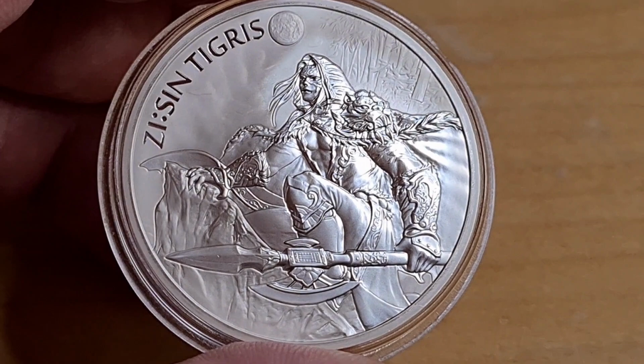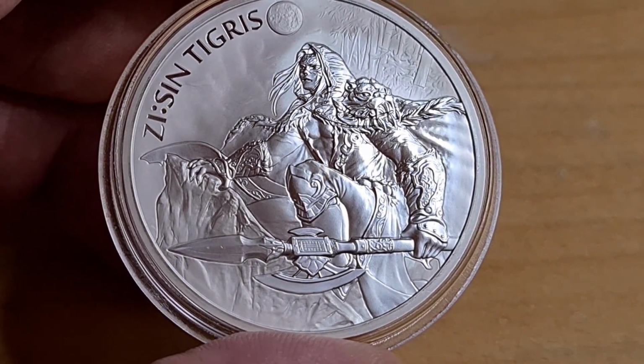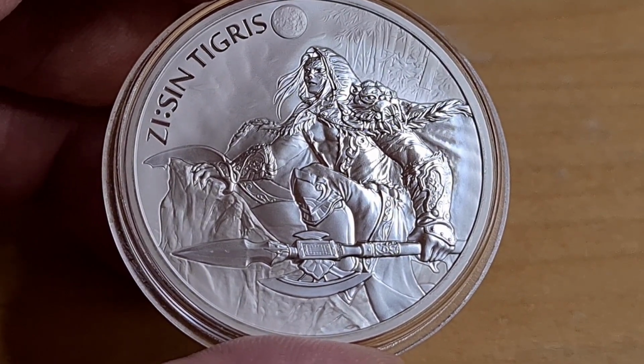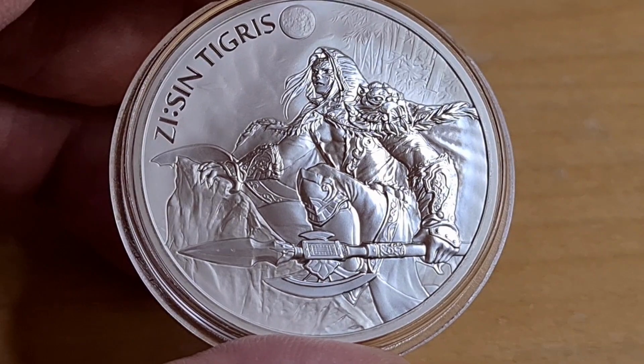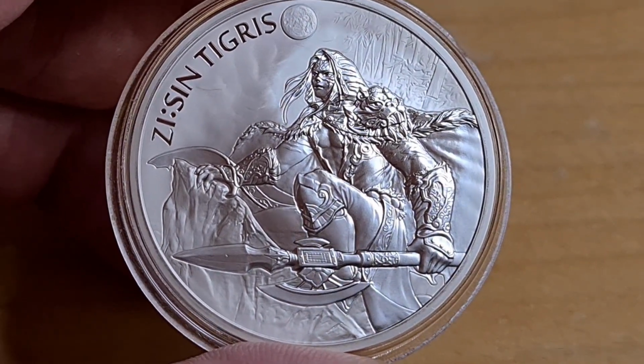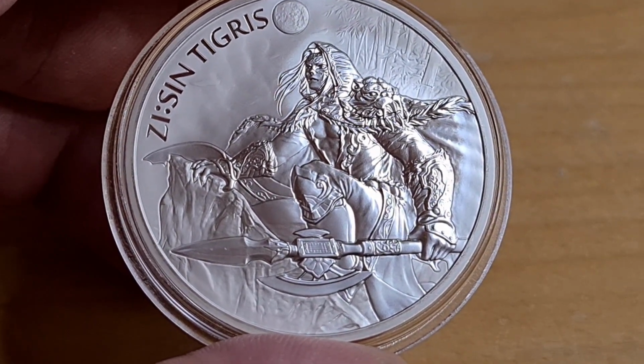So let me know, are you collecting this series? What do you really think of it? Just give me your thoughts and opinions on it. I am not collecting the series at all. I have far too many other collections, but I do love it, and I know a lot of you out there are collecting it. So I want to hear your comments.